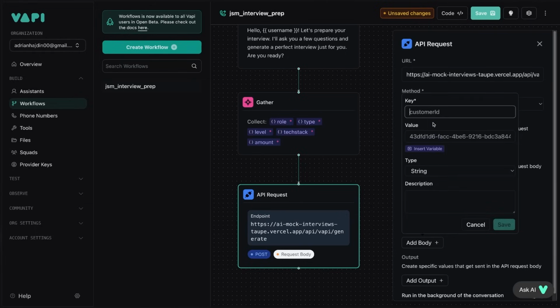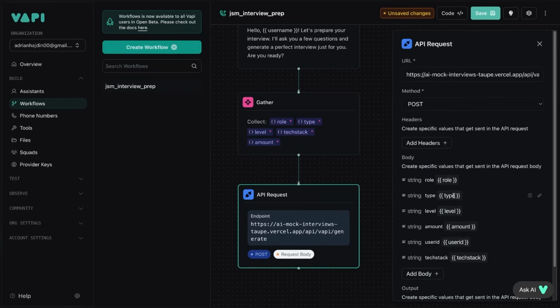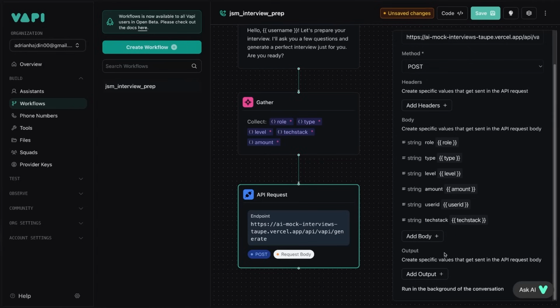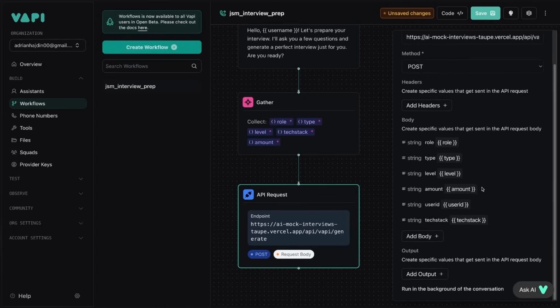And finally, we'll have the user ID. Make sure that it is lowercase in this case. So here, we can also pass a user ID, just like this. Make sure to wrap it in a double curly brace and then close it. And then we'll also have the tech stack. So I'll say tech stack. Make sure to spell it like this with a lowercase s. And I'll say tech stack here as well. So we have 1, 2, 3, 4, 5, 6 variables we're passing over in the body. For the output, you can leave it empty. And when it comes to run in the background, you can also leave that unticked as it is.